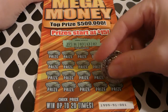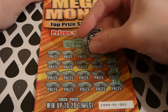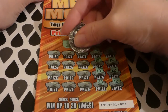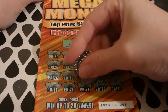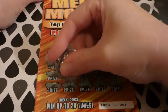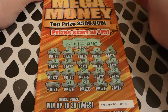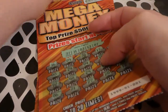22, I said no 20s. 12, right in between that 11 and 13. 17. 15. 19. 20. 35, 4, we have 3, 29, 27, 9, 24, 40, we don't have any 40s, 21, 16, 8, one off. 2, we have 3, and 6, one off. 001 is not a winner. Kind of disappointing.